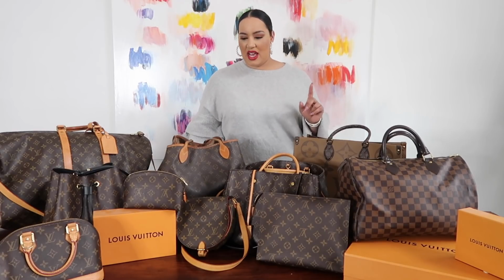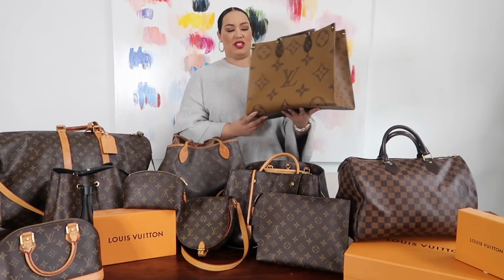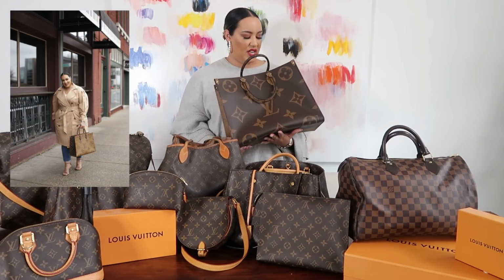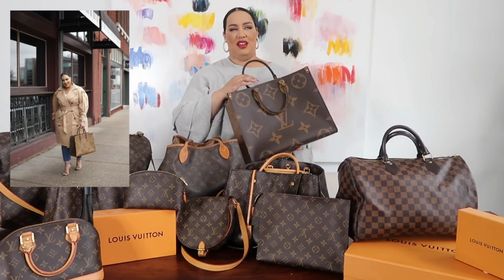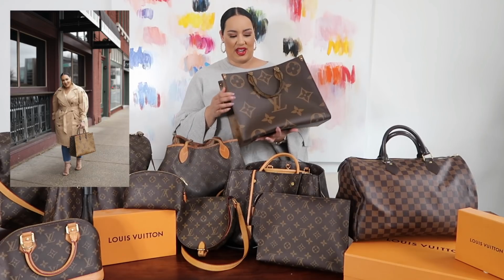Okay, last but not least is this beauty. I love this bag from the first moment I saw it. I think it's limited edition, I'm not sure. It's pretty big. It's the on-the-go tote. They just came out with the all black style, which I love, but I love this also because I like the large print. I think that's so cool.